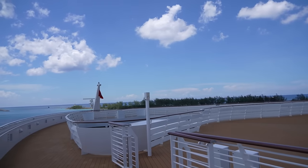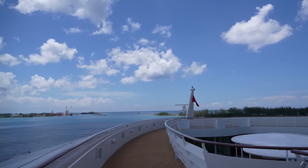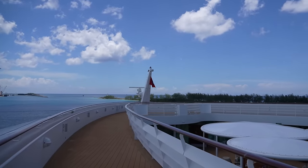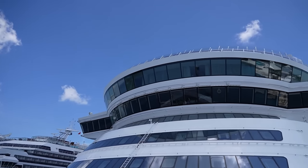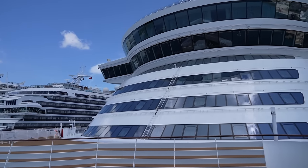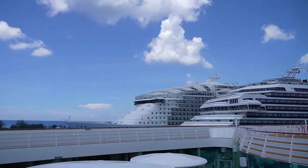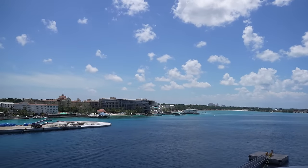This area is a public area out on the very bow of the Disney Wish. We can go all the way out. And like I said, we can see down into the Senses Spa. There's the bridge up there. I think these are rooms right here, which seems like a really great view. We'll have to look at the map and see. Yeah, there it is, Nassau, right there.